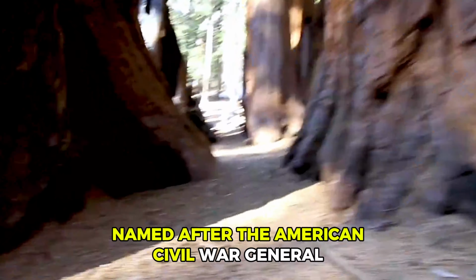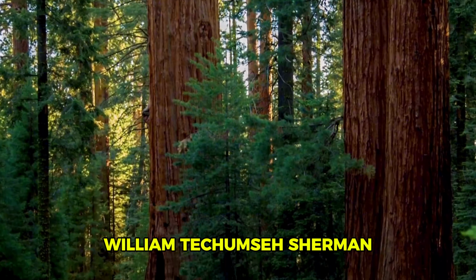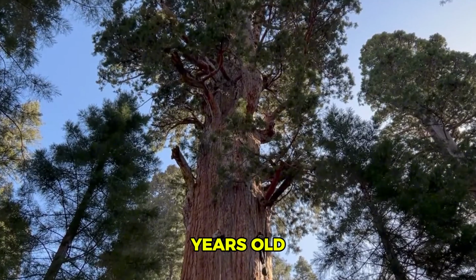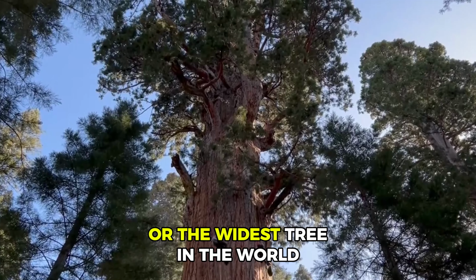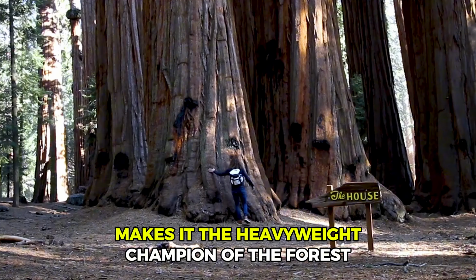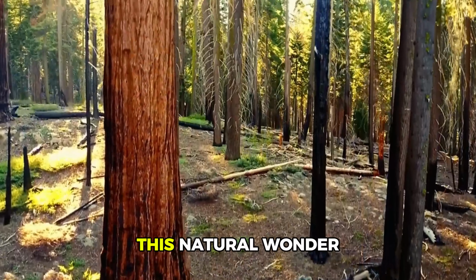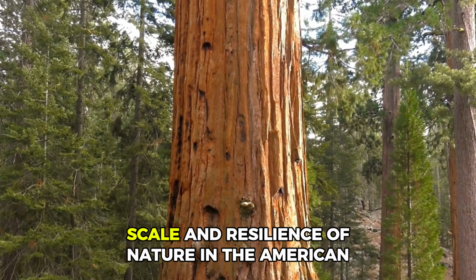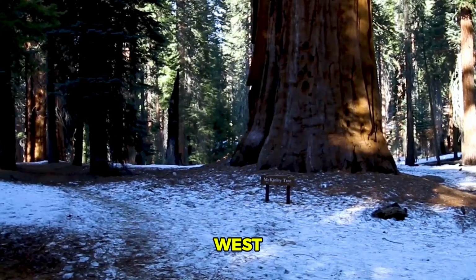Named after the American Civil War General William Tecumseh Sherman, the tree is estimated to be over 2,200 years old. Despite not being the tallest or the widest tree in the world, its immense trunk volume, over 52,000 cubic feet, makes it the heavyweight champion of the forest. This natural wonder stands as a powerful symbol of the awe-inspiring scale and resilience of nature in the American West.